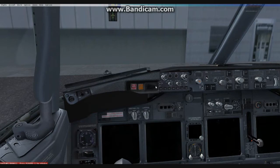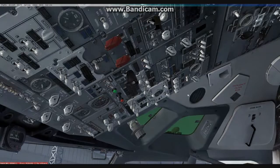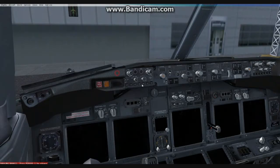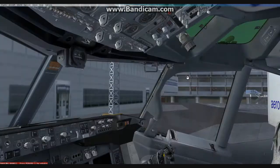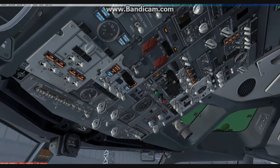So as you can see here, the aircraft is totally shut down. It's totally dark. So the first thing I would like to do is put the battery switch to on, like so. You can see all the fancy lights here.